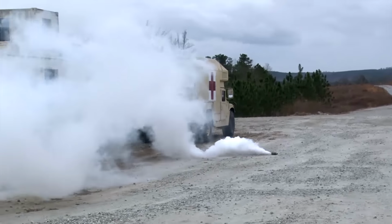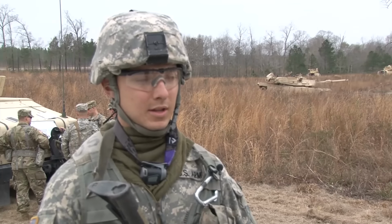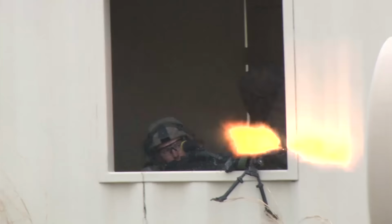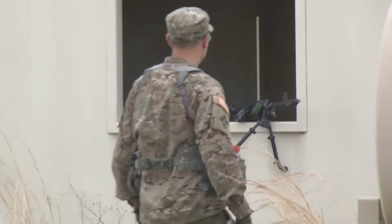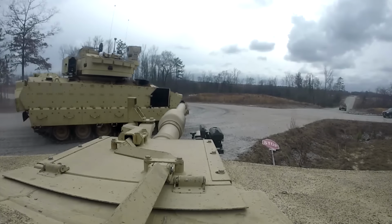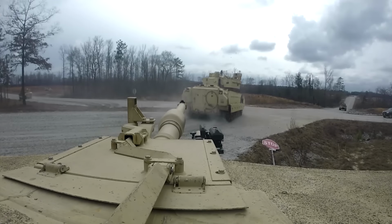But this kind of training out here, doing the combined arms maneuver exercises, I think really facilitates smart, fast, lethal, and precise soldiers and the development of those traits in new lieutenants. Due to the success of this exercise, the two schools aim to make this an annual event.